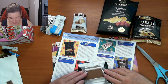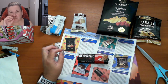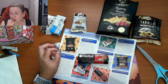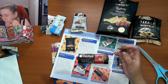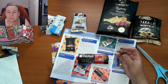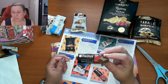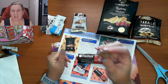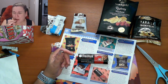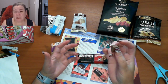Which way do these go? Okay. There. That's all wrapped up. Let's give this a go. Okay. I don't know if you can hear the crunch. I don't know. It's just a chocolate. Definitely not like Australian chocolate. Australian chocolate is very different to any other country. There's crunchy bits, but it's hard to tell there are almonds in there.